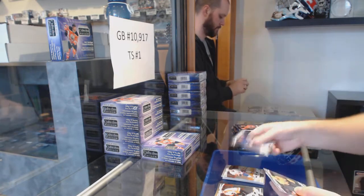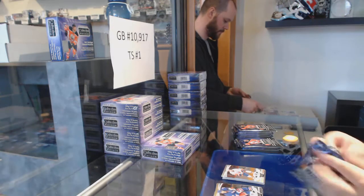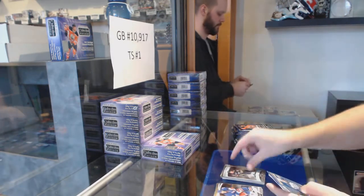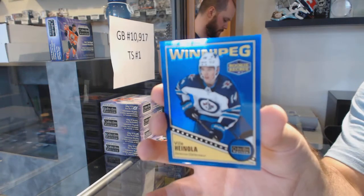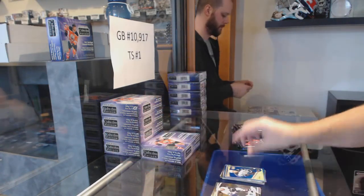We've got an Islanders Brock Nelson. Rainbow. Oh, terrible pack. Marquee rookie of Olofsson for the Buffalo Sabres. And a retro blue numbered to 149 of Ville Heinola for the Winnipeg Jets. 149 retro.